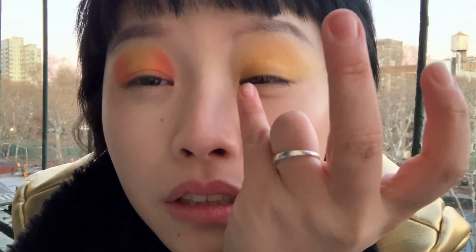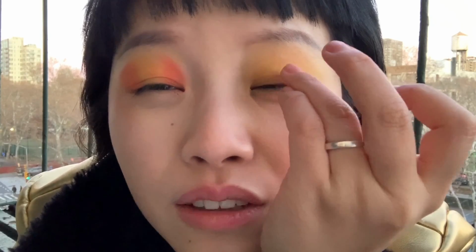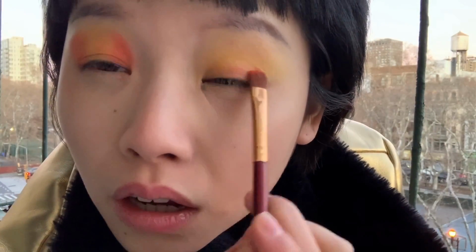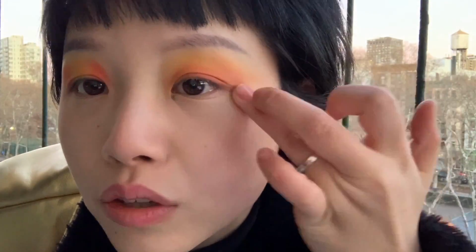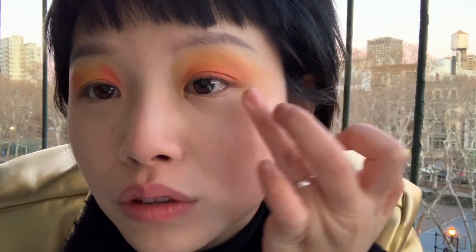On this eye, I'm gonna change the game a little bit. I'd like to say this is like the sun and just gradually have a little bit of layer outside here. And use the remaining yellow to blend the edges a little bit, softer in the edges.